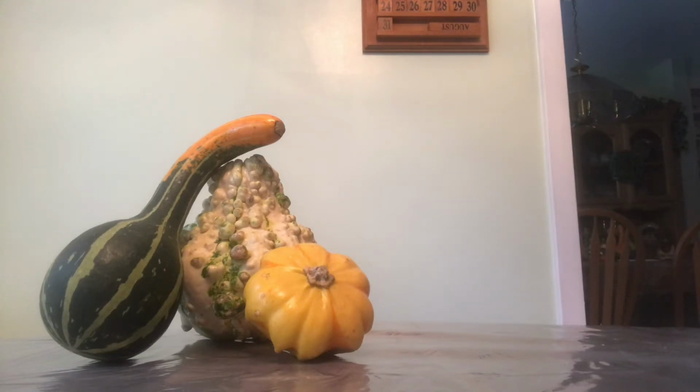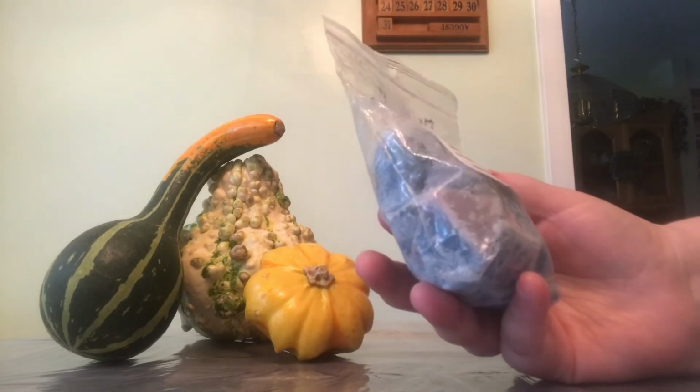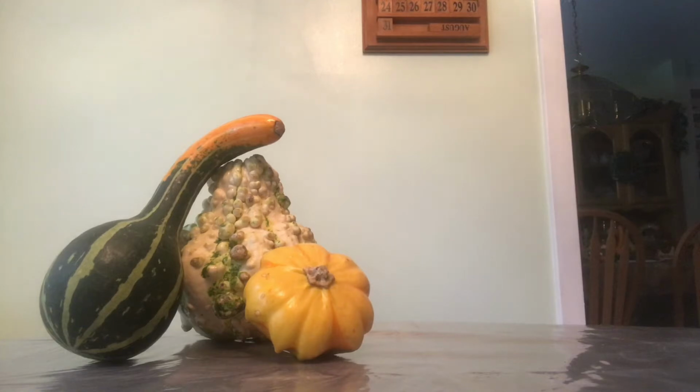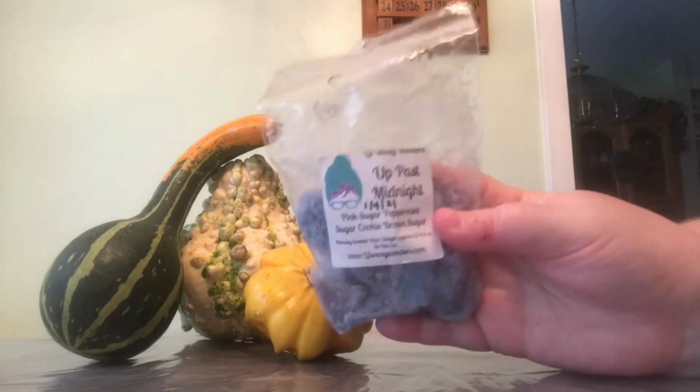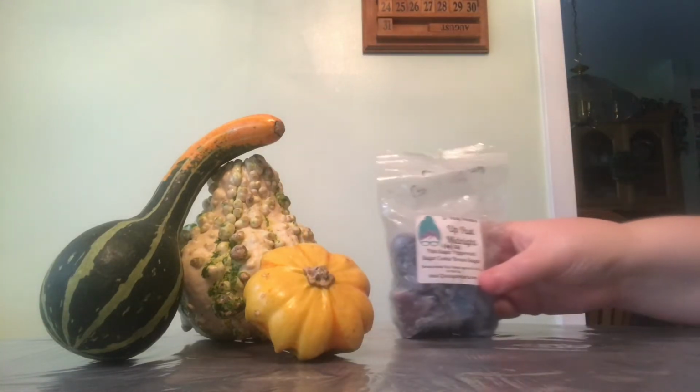Actually, I think I have two that aren't pink, so I'm going to talk about those first. This one is L3 Waxy Wonders Up Past Midnight. The notes are pink sugar, peppermint sugar cookie, and brown sugar. This one is just one of my favorites for the bedroom, and I was really craving it, so I did end up melting this one. It's so nice, and I still have a lot left that I can use up, so I'm excited about that one and really enjoyed it.